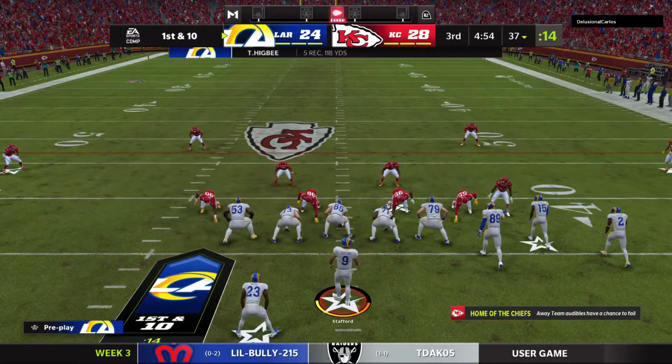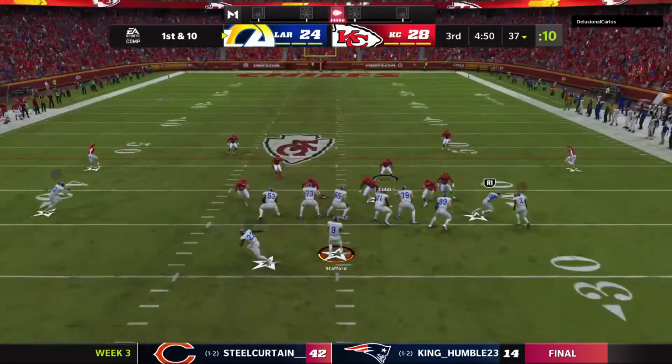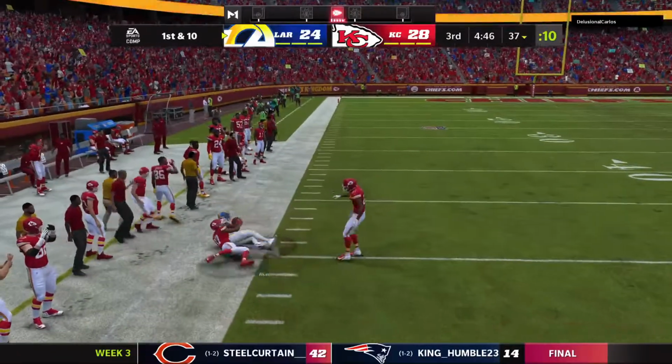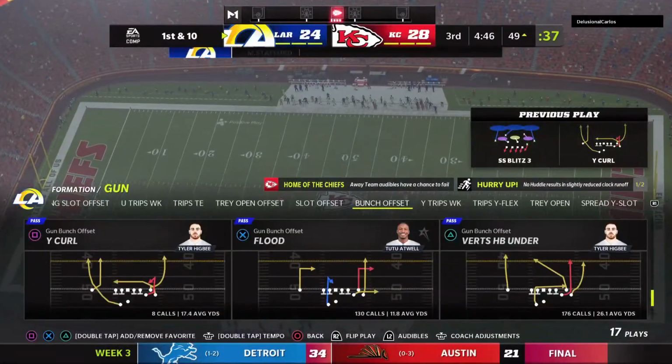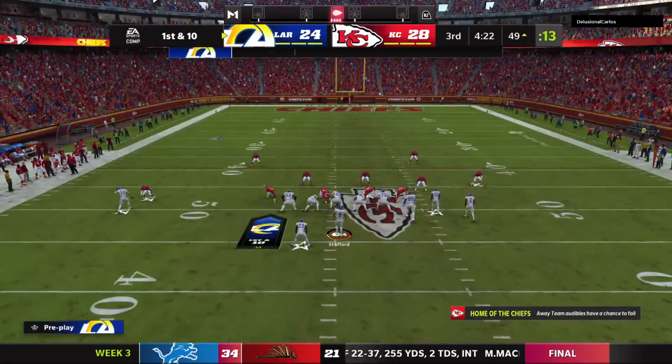Line of scrimmage, the 37 on 1st and 10. A shotgun snap for Stafford. That's out to the flat for Akers. And he'll take this to the other side of midfield before going out of bounds. Back-to-back nice gains. That one for 14 yards and another first.